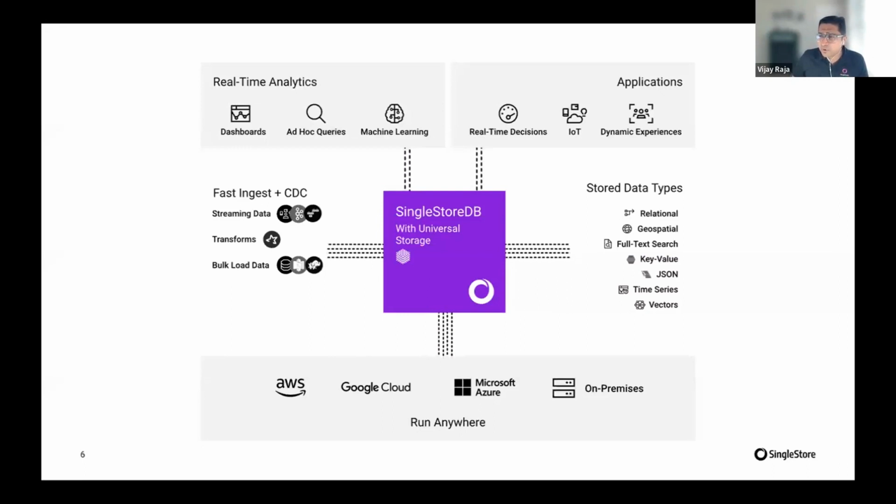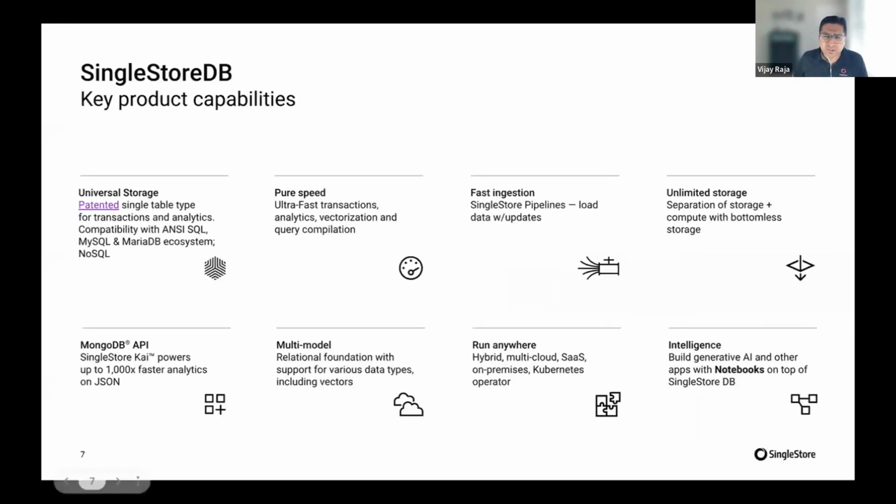Now that you have a little more context on SingleStore, let's talk about some of the key product capabilities that we're going to be discussing today, and Michael will double click on a lot of these as he talks about their journey and what they're utilizing it for. A few things I want to call out. Number one is what we call the patented universal storage.